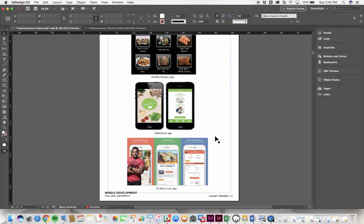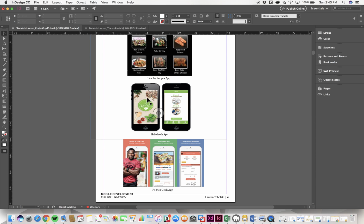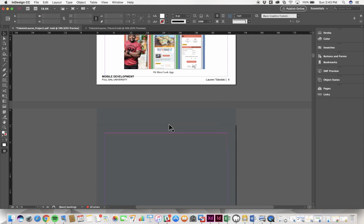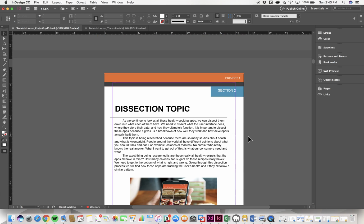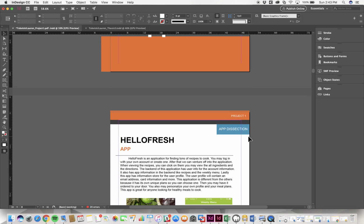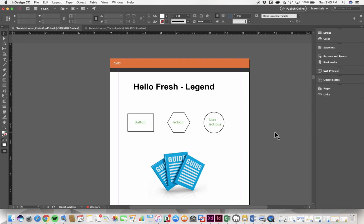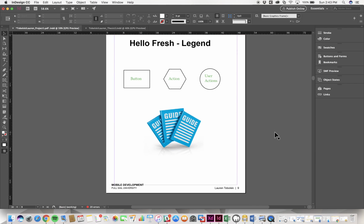So let's go down. Here's the Healthy Recipes app right here, HelloFresh app, and then Fitman Cook. And then as we go further, this is the HelloFresh app, which you can find tons of recipes to cook, like I said. You can venture off, view all the ingredients that they have to offer. And it's just a legend for it.